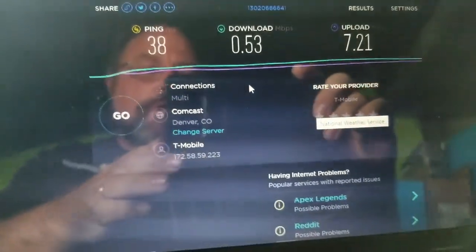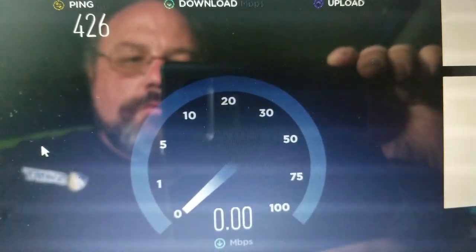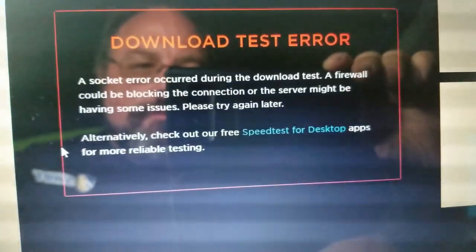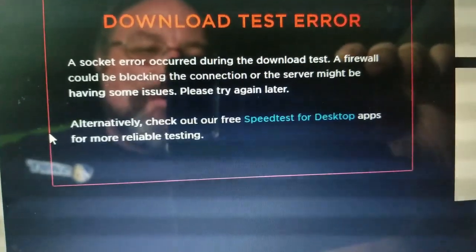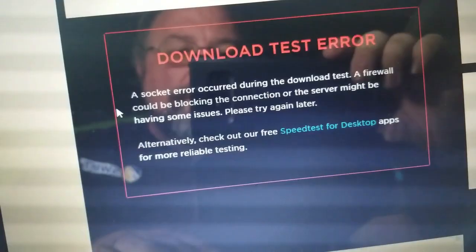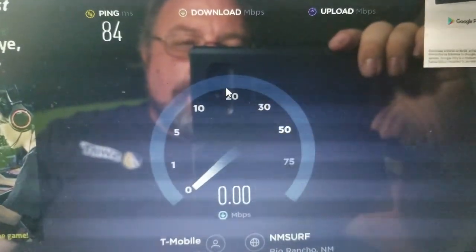Wow. All right, let's take a look at 5G. All right, 5G. Let's see what you got for us. Whoa. 426? Really? It says 5G on there. Oh, this can't be good. I just reset the website. See what that does. Anything? There we go.